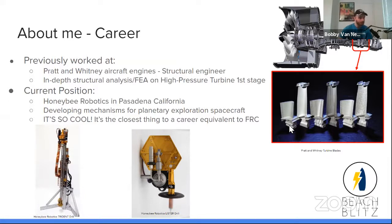I was doing a lot of structural analysis, so I was creating meshes, applying loads, getting stresses back, and running pretty detailed lifing calculations to figure out how many cycles those blades were going to be able to withstand, how many flight cycles in the engine, and keeping those within safe limits, and tracking down other chemical properties like stress corrosion cracking and some very nuanced things. But I can tell you they do great work there, and it's a really good company.